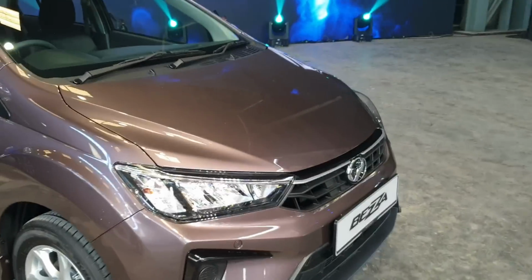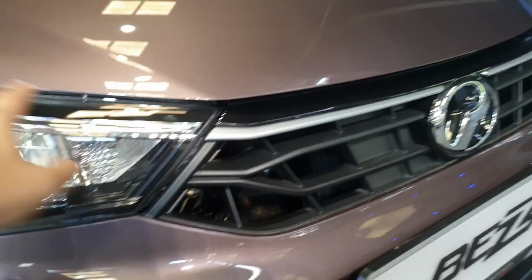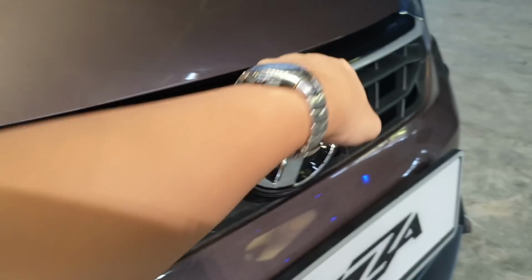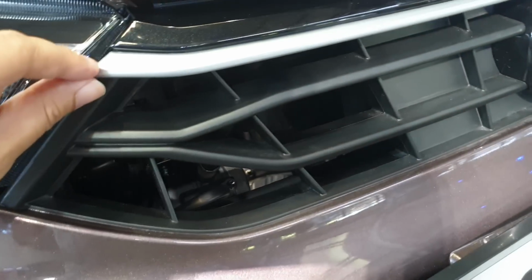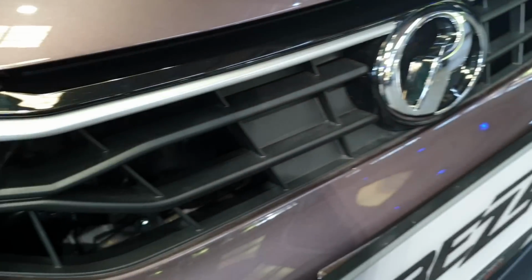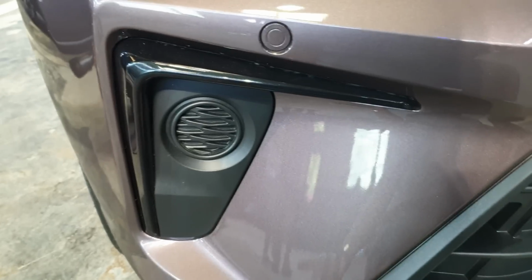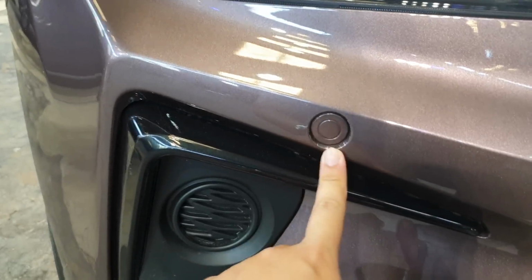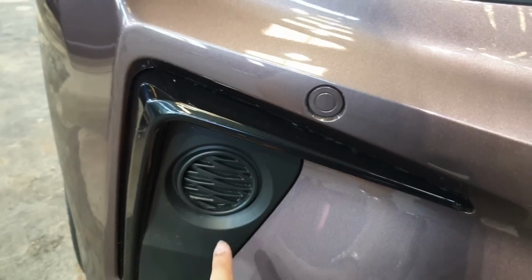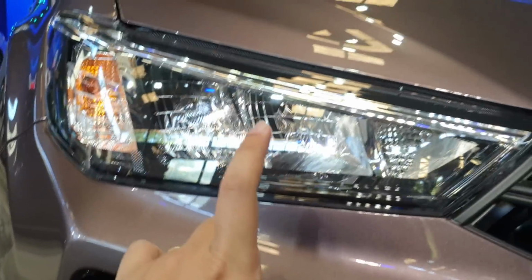Headlamps are standard LED, no front fog lights. Okay, and then this trim piece here is finished in gloss black, underlined by a silver finish here. So here also you can see gloss black finish. So they've put in some effort to inject a bit of class into the look. Got front parking sensors here, and no front fog lamps. LED headlamps, as I mentioned, is standard, and I did raise the question.